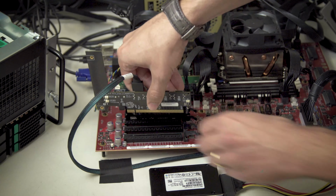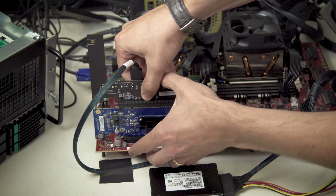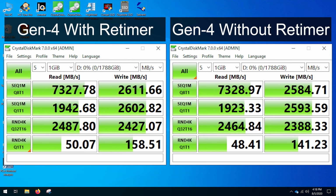Now, I'll add the Aries retimer in the link and rerun the same test. With the retimer, we can see the performance is nearly identical across sequential and random read-write tests of varying block size, queue depths, and number of threads.